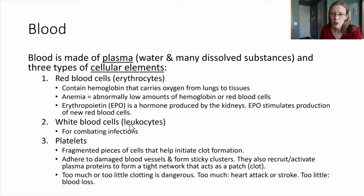We also have white blood cells in the blood, known as leukocytes. There are many different types of leukocytes. They all kind of work together in order to allow us to combat infections. So if we get an infection, maybe some bacteria make their way into the body, these white blood cells do a good job of tracking them down and getting rid of them. So things that are not supposed to be present are not allowed to stay.